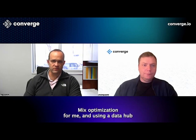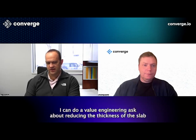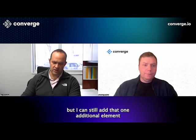Mix optimization for me, using a data hub, would allow me to control the materials in real time, such that if I'm given a project with a desired reduction in GWP, I can do a value engineering as built, reducing the thickness of the slab and the thickness of other concrete members. But I can still add that one additional element of controlling the materials and the waste being put into the mix designs, delivering a consistent required strength without wasting any material.